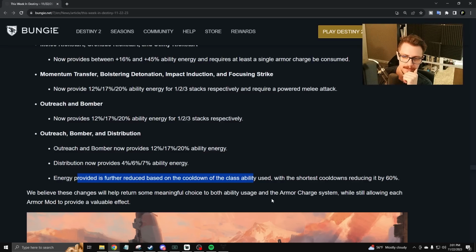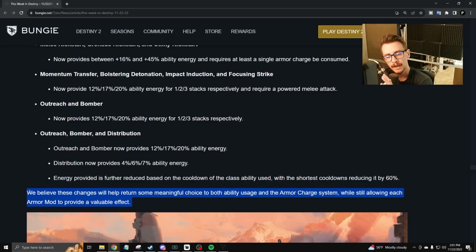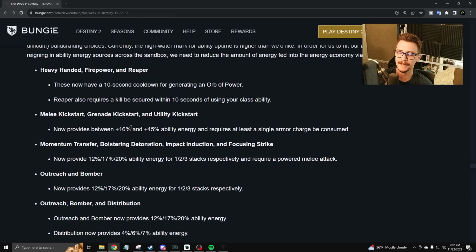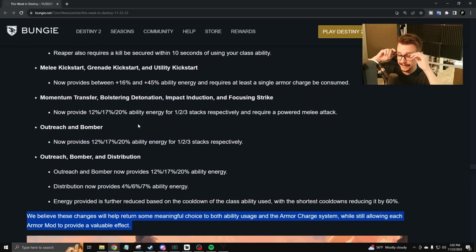Okay. We believe these changes will help return some meaningful choice to both ability usage and the armor charge system, while still allowing each armor mod to provide a valuable effect. I'm going to need to think about that for a minute. It definitely will change up how people put builds together, or at least maybe make people think twice before putting on an armor mod, because a lot of the times now people just go straight right to the top shelf. You just put on the best stuff. Heavy-handed, double heavy-handed, triple heavy-handed, Banner of War, Strand Titan, yada, yada, yada. Like, yeah, that's an interesting decision.